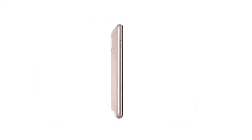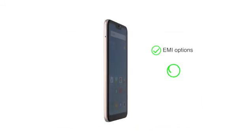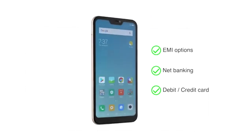The Redmi 6 Pro is made available through various EMI options, net banking, or payment through your debit or credit cards.